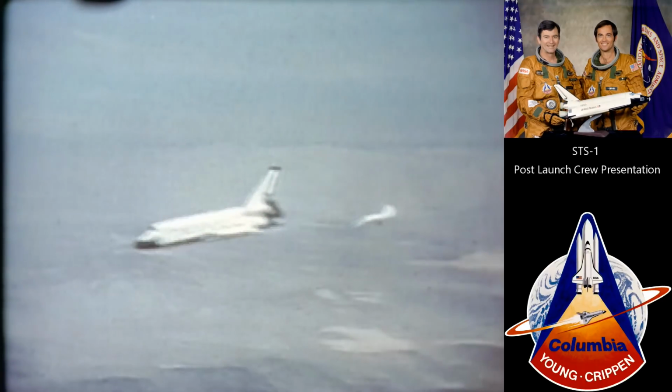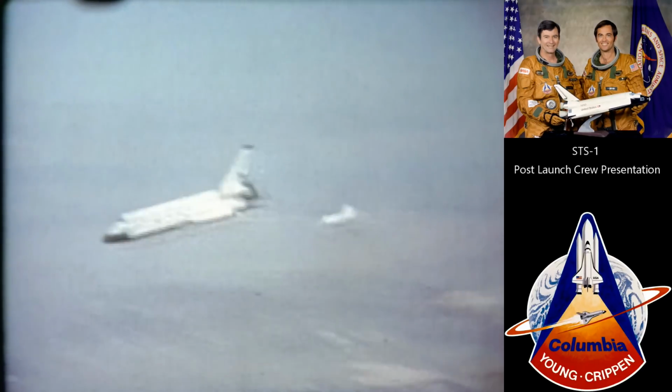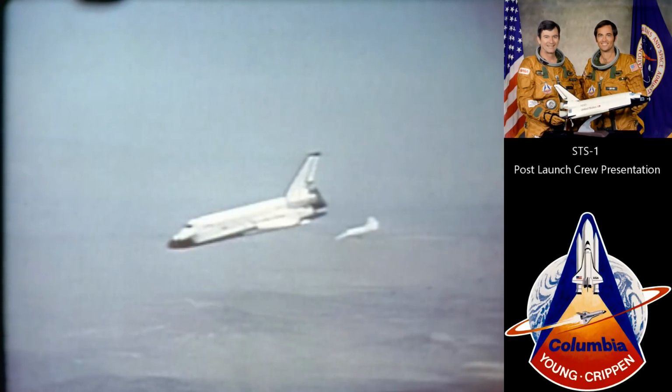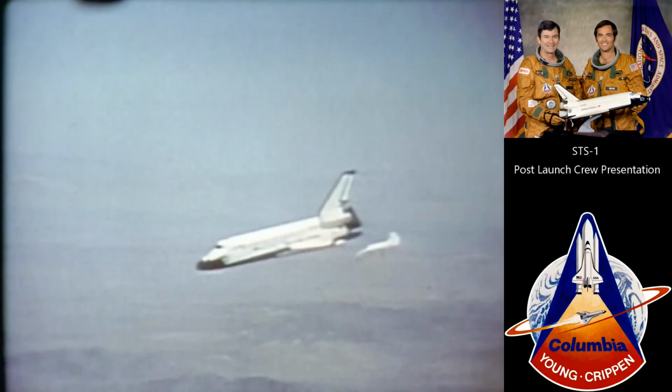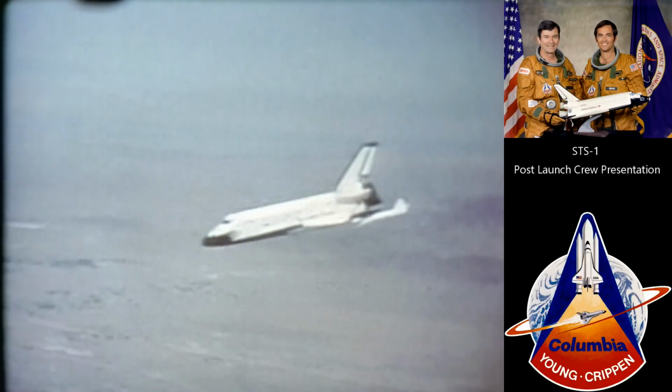We're about in the pre-flare right now. And I was flying about 285 knots at this point. We're like about a 20-degree glide slope. Everything was just as smooth as could be. We're going into pre-flare, and this is how it looks out the window.